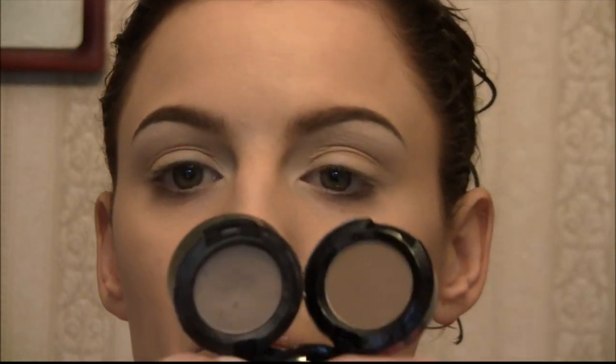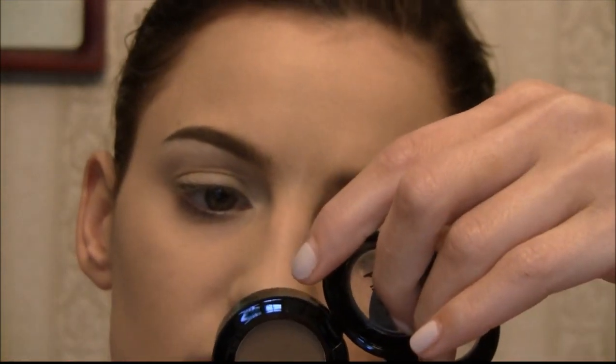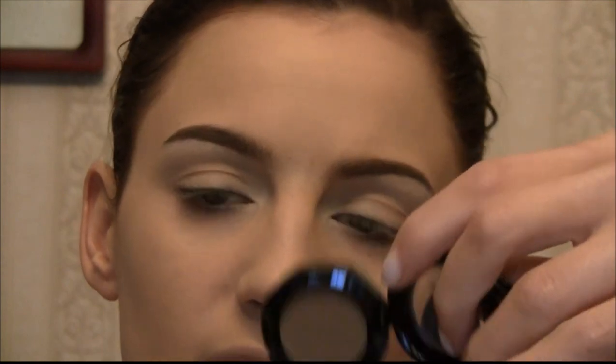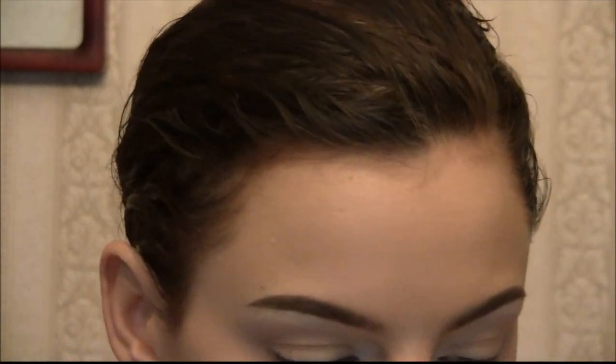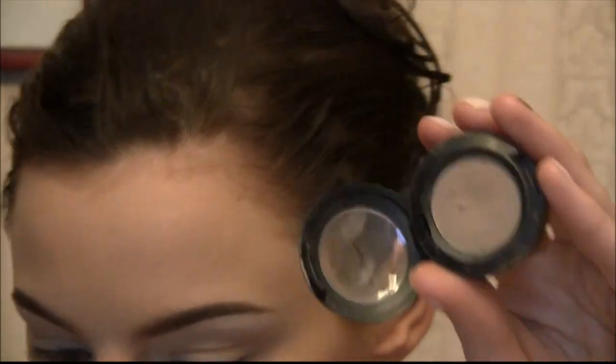So you can use MAC Omega, or you can use the NYX Trust, I don't know. This one is the NYX one, this one's the MAC one. I'm going to go with my MAC one. You can use your NYX one, that's a more affordable one. I just like this mid-tone a little bit better.